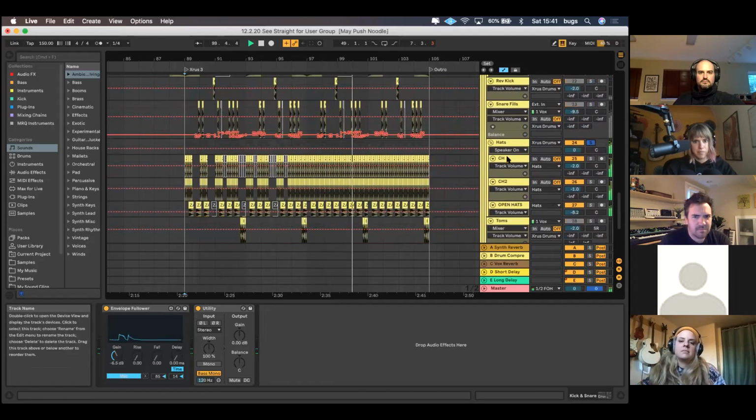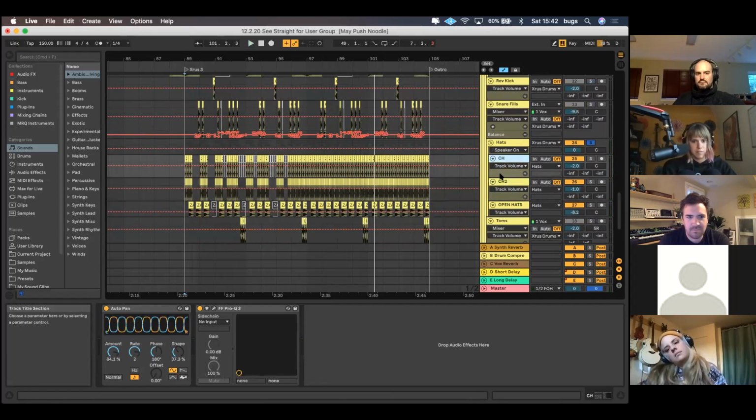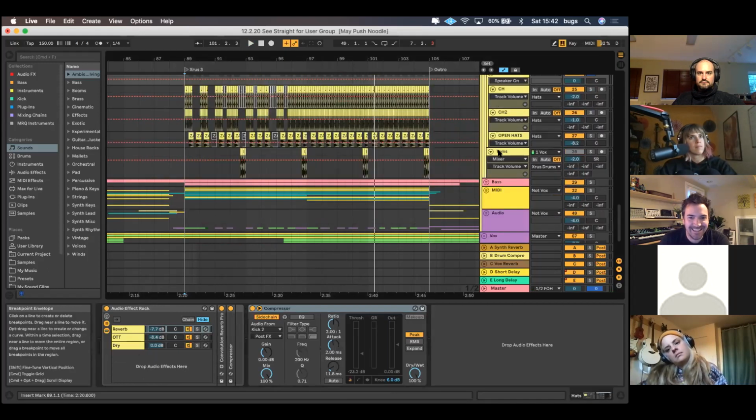And I got these hi-hats. I have three different hi-hats: two closed hi-hats that are auto panning at a rate of 2 bars and 1 bar respectively, so they're kind of just going back and forth around your head. And then open hats panning at 4 bars. All these three together are kind of like a constantly shifting hi-hat party around you. And obviously this is sidechained to the kick.